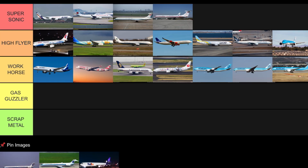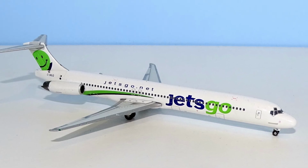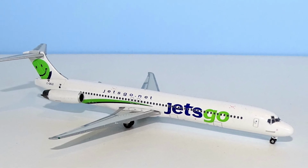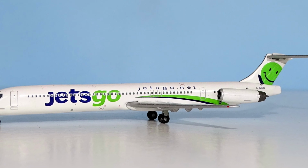When it comes to the mould, I've previously said that I don't think the Phoenix MD-80 is particularly great. I've only got one, a Jetsco example, and that's quite old. The mould does look a bit chunky, especially around the nose.